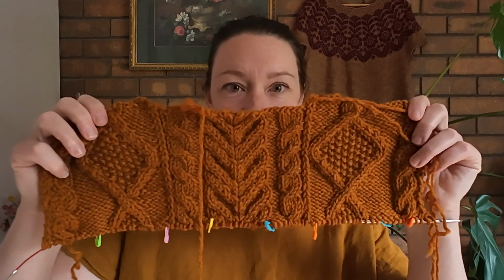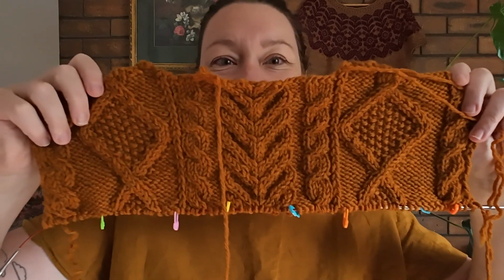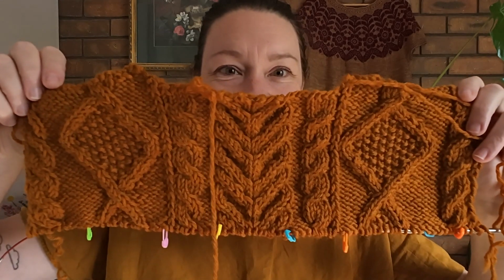So this is what I've got so far. Oh, it looks so pretty. Yeah, look at that. So I'm super happy with how it's coming out. I have had a couple of disasters and I've had to pull back. I think I had to pull back in one of the smaller cables.